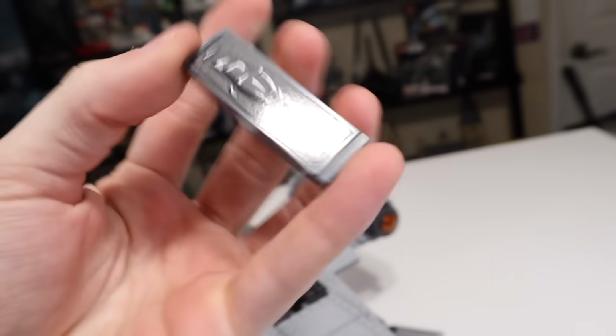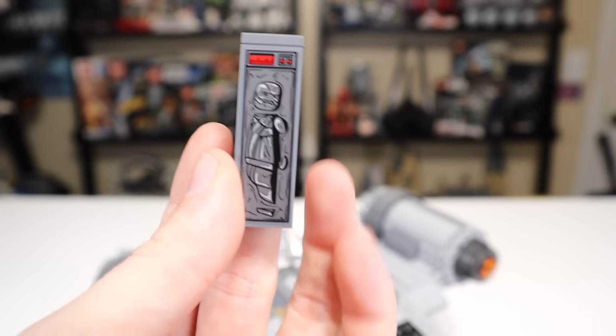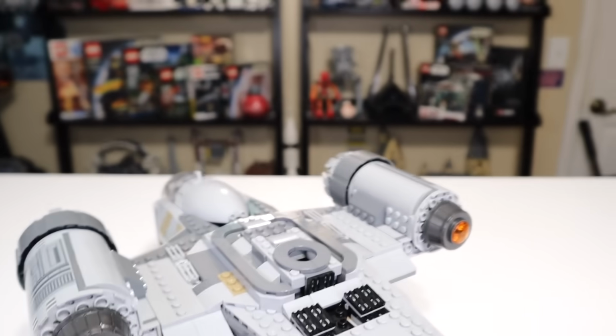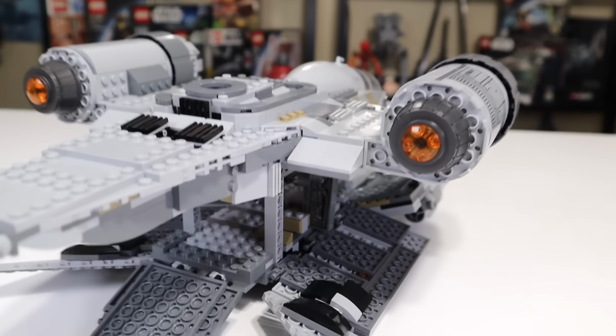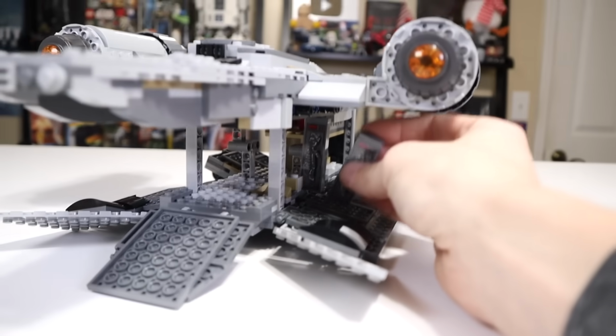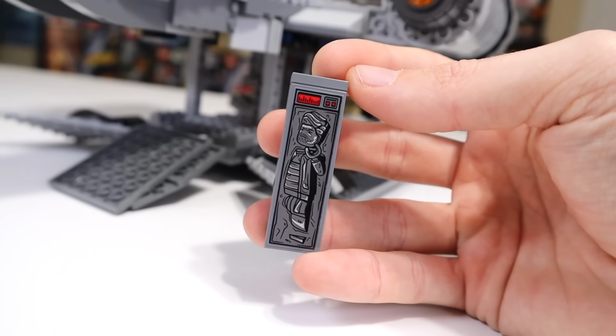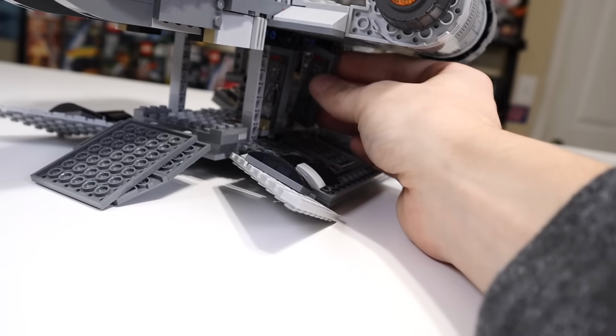Now, what just fell out there was one of the Carbonite characters here. So they actually included 2 of these guys, 4 Carbonite characters from the ship, which are pretty nice in my opinion. I think they actually worked out pretty well, other than how kind of loose they feel sometimes in there. They're a little bit tough to get to stay exactly where you want them because they're just on tiles. See, that one just fell off. There's the print on the other one. Let's get that back in there.